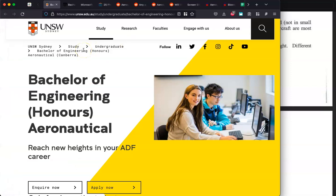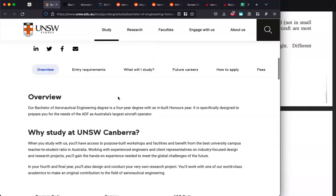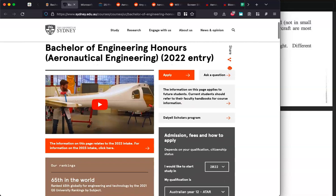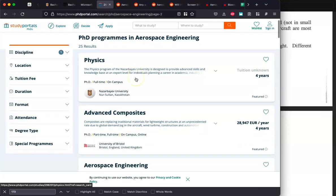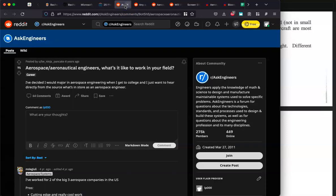To start off with, in Australia, in New South Wales, if you're going through ADFA or the Defence Force, that's usually partnered with New South Wales, and so New South Wales Uni offers an aviation course. Sydney Uni also offers aeronautical engineering, and Wollongong offers aerospace engineering. It's worth pointing out that Australia, because it has a relatively small aeronautical engineering field, typically you'll need to do a postgraduate course, either a master's or a PhD. There are not a great number of places. Curtin University is the only place I can see that offers PhDs in aeronautical engineering in Australia.